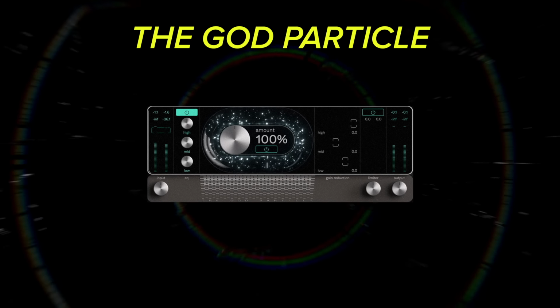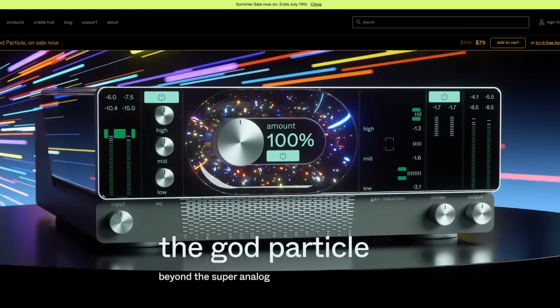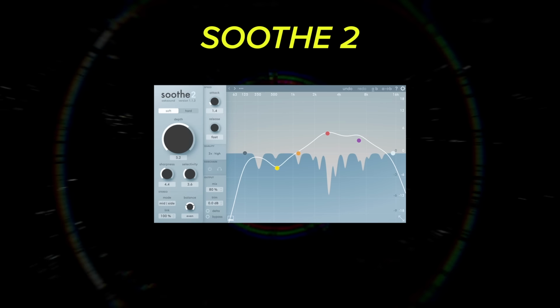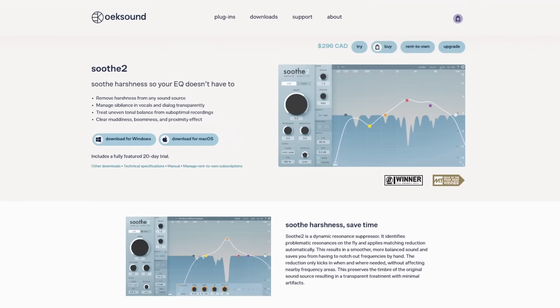To recap, let's say I can only pick 5 plugins. The first one would be the God Particle. I just use it too much. It's just so good. It just makes my beats and samples sound so good. The next one would be Soothe. Same thing here. These 2 plugins are going to clear my mix and I'm fine, you know? I don't need anything else for the mixing except maybe one EQ.